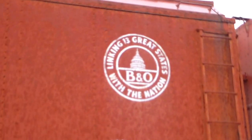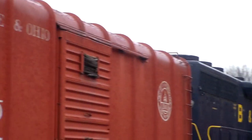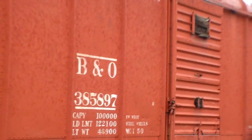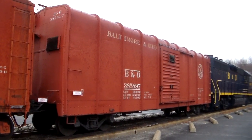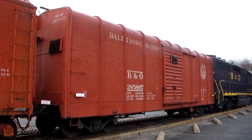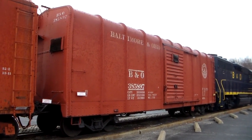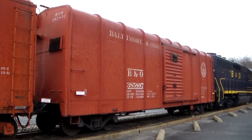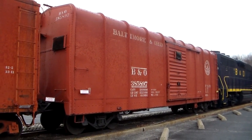You get a good look here at the B&O Lincoln 13 Great States of the Nation logo, which is also on the more modern car. But this is a very interesting piece of equipment. Baltimore and Ohio is one of only a few railroads which used this type of boxcar, others being the Pennsylvania, and I believe the Seaboard Airline has also used them as well. But B&O's design was rather unique and different from the other railroads which used this type of car. It's a very distinctive look, and they also used it on cabooses as well.